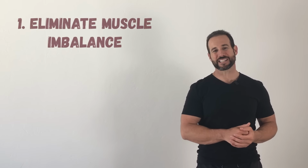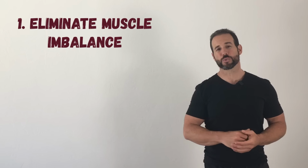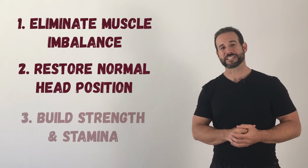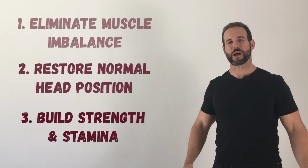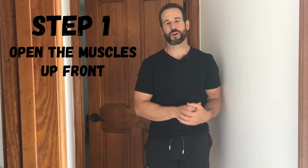The first step in this process is to release any muscle imbalances that are contributing to your structural dysfunction. The second step is to restore normal position of your head, and the third and final step is to build the strength and stamina that's required to hold you in an optimal position all day long. The first step in this process is to release and open up the big, powerful flexor muscles here on the front part of your torso.